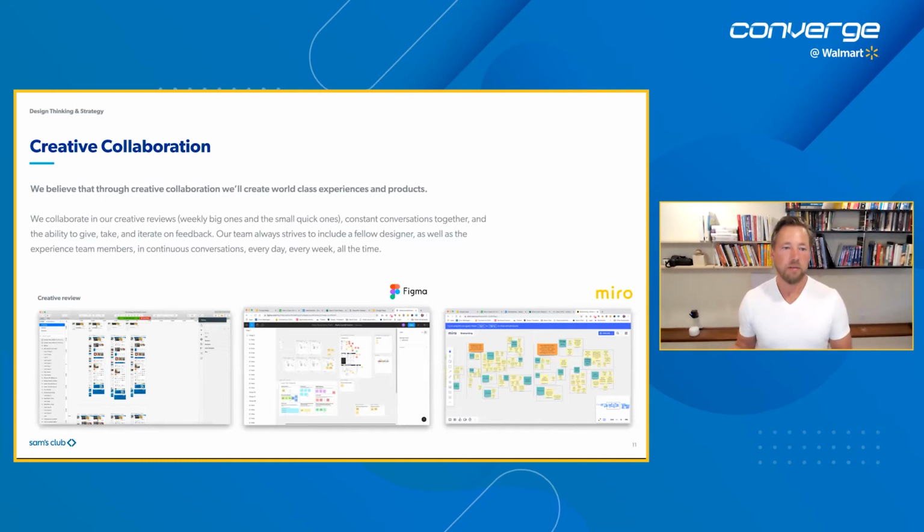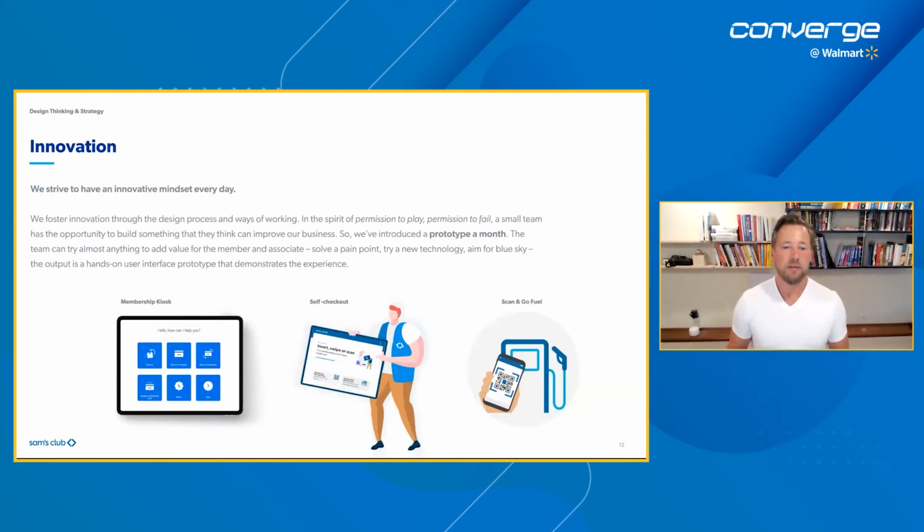So we have weekly creative reviews where we as an end-to-end design team come together and speak about the problems we're solving. And by exposing these problems to each other, you learn from them and you can create better experiences. And for designers, it's really important to continue to learn how to present and take and iterate on feedback that you get. And we try to do this in bigger forums as well as in smaller teams continuously through our work week.